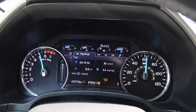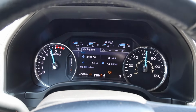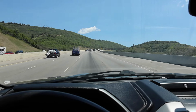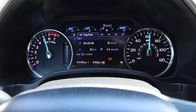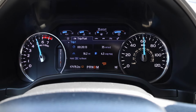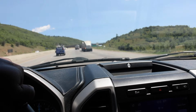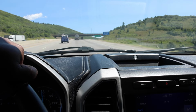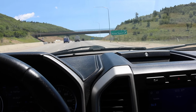Are we losing speed? No, we're good. This is as steep as it's gonna get right here. Yeah, she's doing a great job. You don't need a diesel anymore. This truck can get the job done. I gotta slow down though. Actually, I think we're good. But yeah, this truck did great, guys. Did really good.